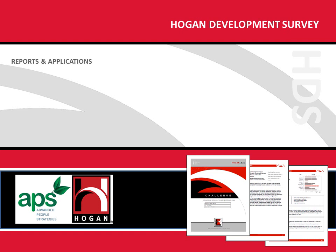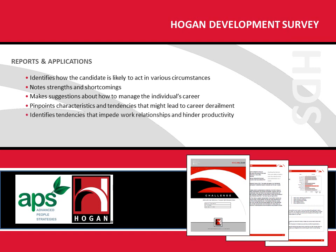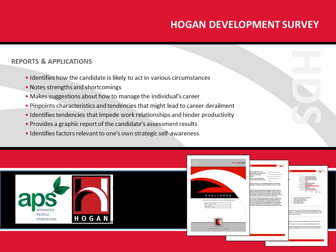A range of reporting options are available to meet a variety of applications and budgets. Hogan selection reports can indicate the candidate's fit for a particular role. Some reports include personality-driven interview questions that target results. Hogan Development reports are available for general interpretation, and Hogan Lead reports focus on results interpretation and development of leadership.